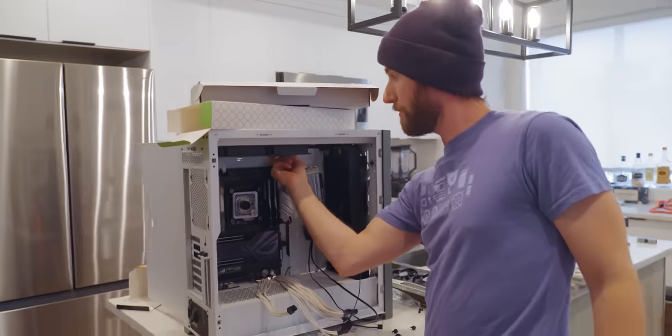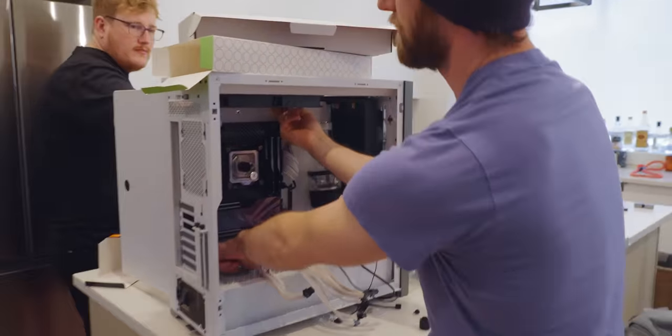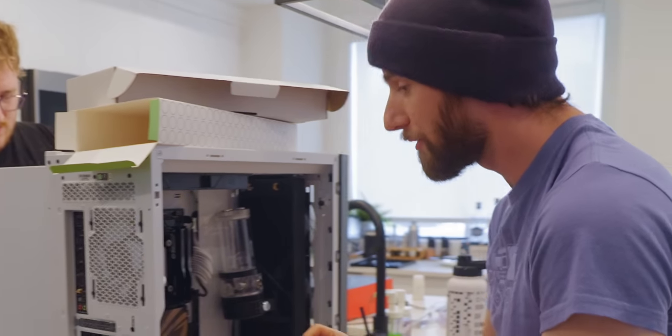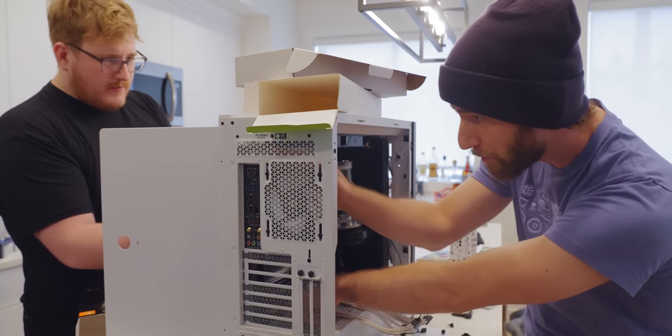Can I pass this to you? Which one? Through the back? No, that. Oh, yeah, probably. Side. And then I need it here, where my finger is. Well, it can be any one of the fans, because they're just going to all daisy chain together and go onto one of these RGB headers. So maybe this one would be easier.